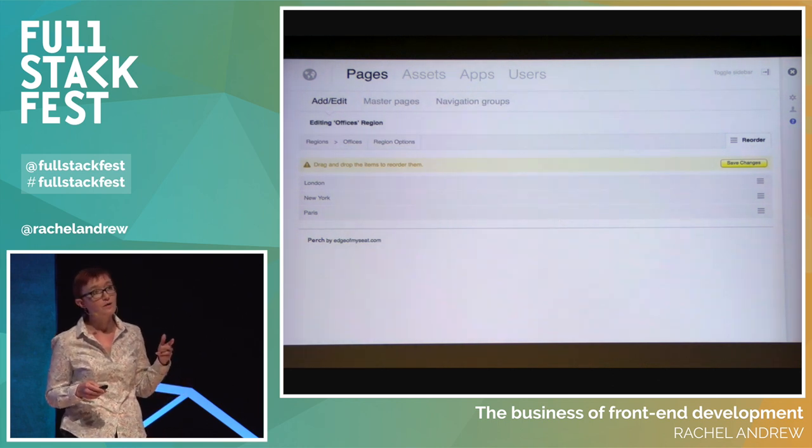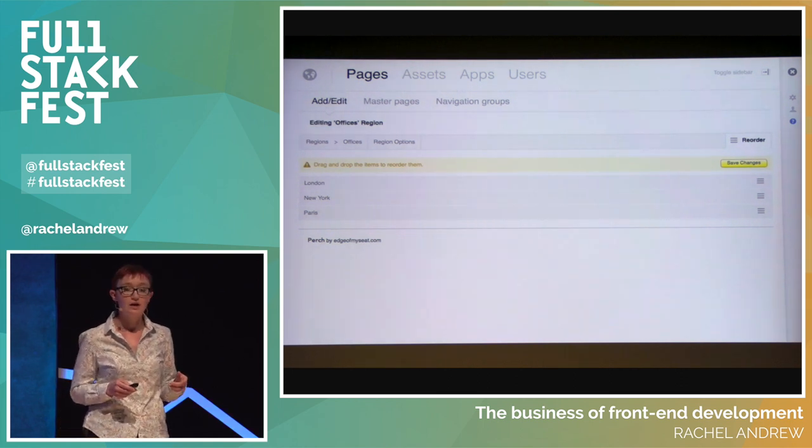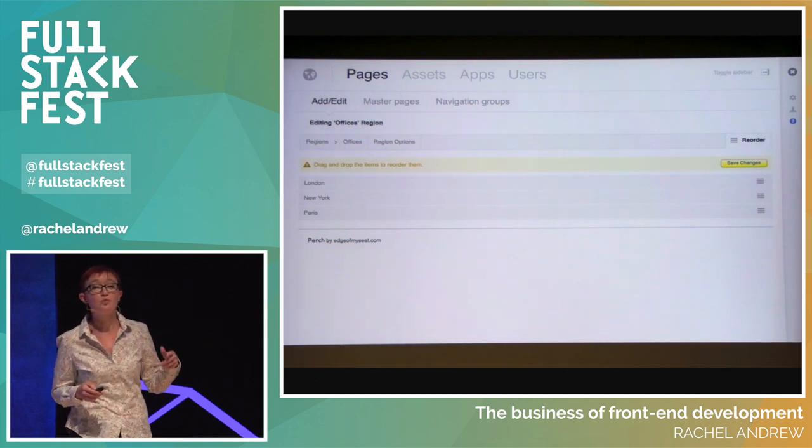And one of the things we love is every now and again, we'll have someone drop us a line and they'll say, oh, you know, I delivered this site with Perch to an organization. And then they told me they've got a user who needs to use the CMS who uses a screen reader. And I was really worried because these things don't normally work with screen readers, but they're telling me how great it is. Now, to me, that is a win.